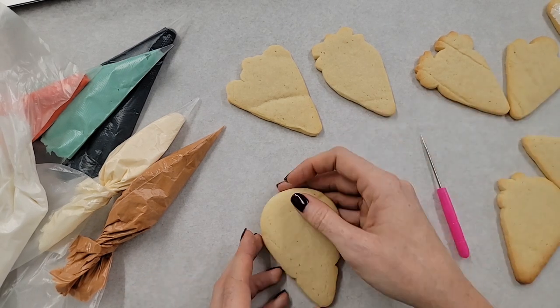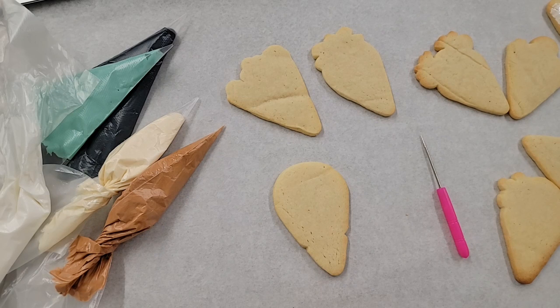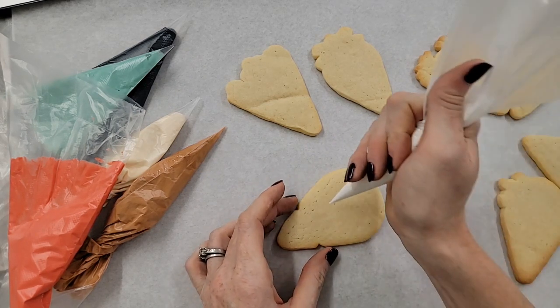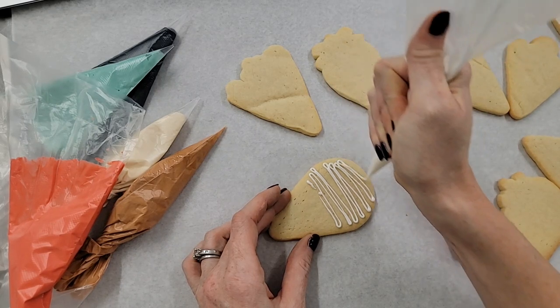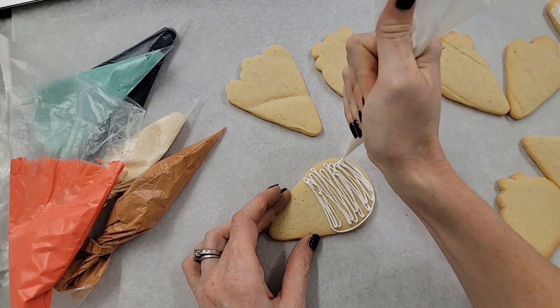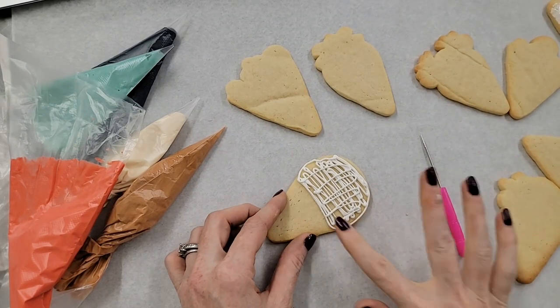Okay, another one that I want to do is we're going to grab our snow globe. Before we do that, I'm going to do it to where it's dimensional. That's one thing that I wanted to share with you on these, is to give the cookies a little bit of a dimensional look instead of just one-dimensional. Okay. So I'm going to do the same thing on the snow globe that I just did on the house. And I'm actually going to add a little bit more frosting on this one, though, because I want it to be a little thicker, not as thin.